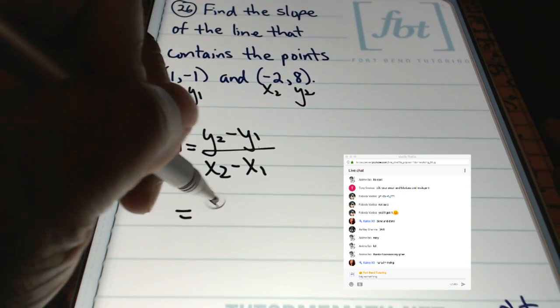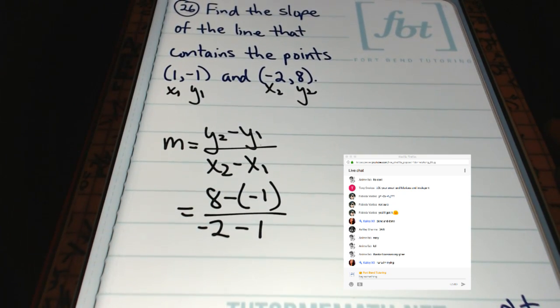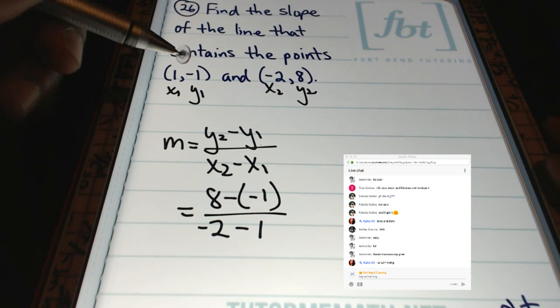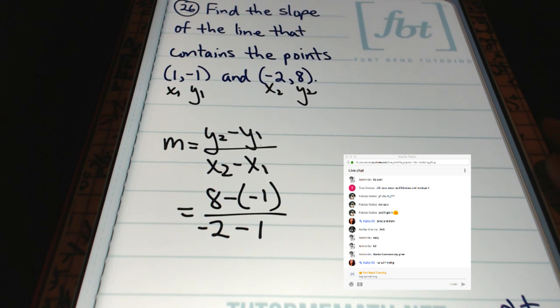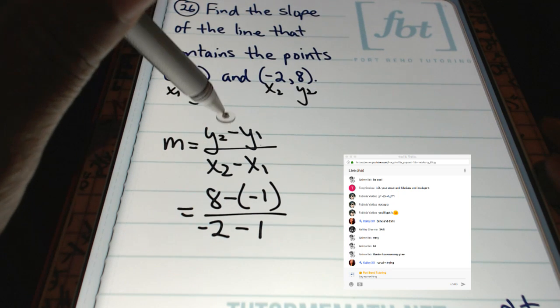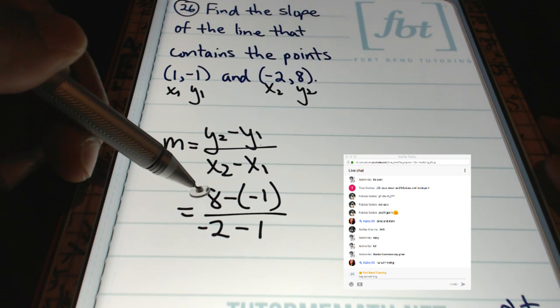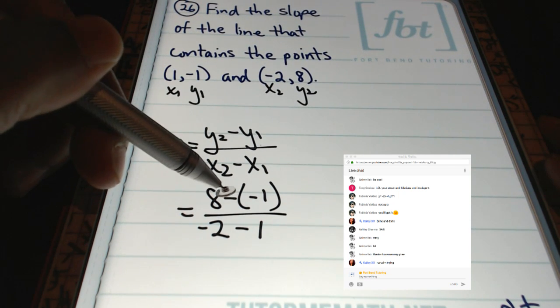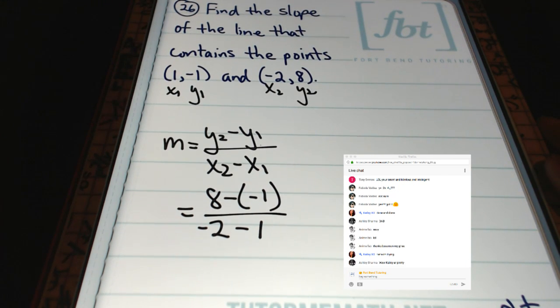Plugging in the values, we have 8 minus -1 divided by -2 minus 1. Notice how I set it up, guys. No matter what, I'm including the minus signs that are in the formula. Whether the value is positive or negative for my X1, Y1, X2, Y2 values, I still need to include the minus signs from the formula for the slope. When I'm plugging in Y2, that's a value of 8, but the formula says to write down the minus sign, so I do. Then the value of Y1 happens to be negative, and that's why I put it inside of parentheses.